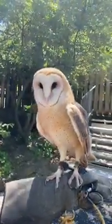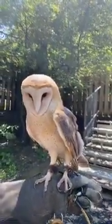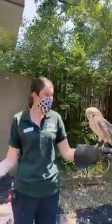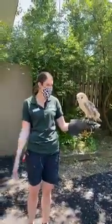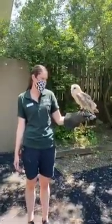So barn owls are found all over the world. They are found on every continent except Antarctica. So they are a very widespread bird. They are one that can be found in our area too, on the East Coast. I have never seen one in this area. I really wish I would, because they are one of my favorite owls. I think that they are very, very cool.